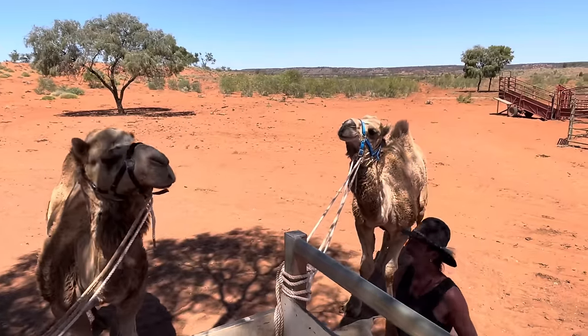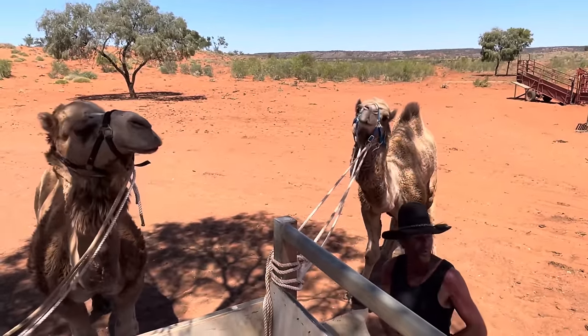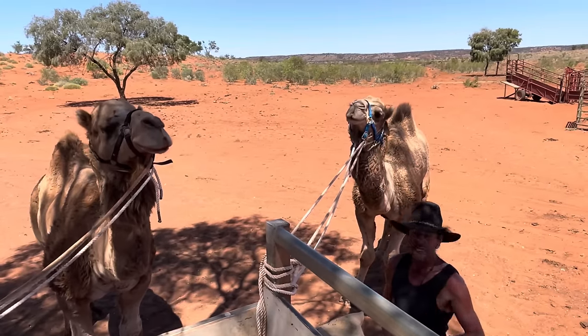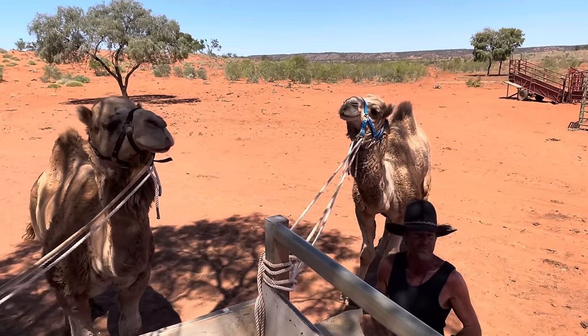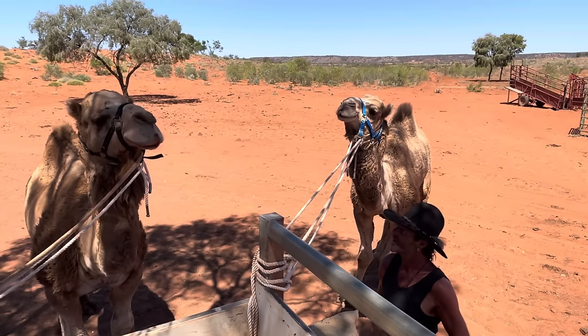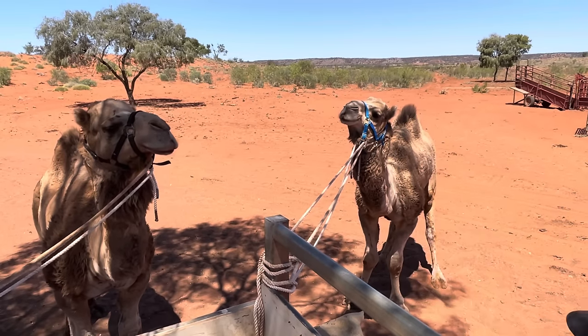Okay, got them both hooked onto the trailer now. Now it's a matter of slowly poking our way home. We've got about 50 kilometers to do, so we'll see how far we get tonight. Doesn't matter how long it takes us, even if it takes us 5 days, that's okay. All right, boys, you ready? Let's go.